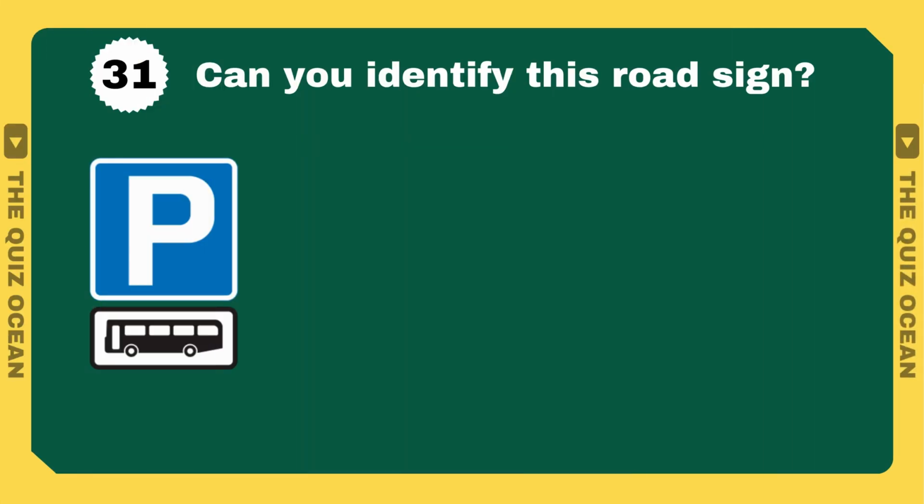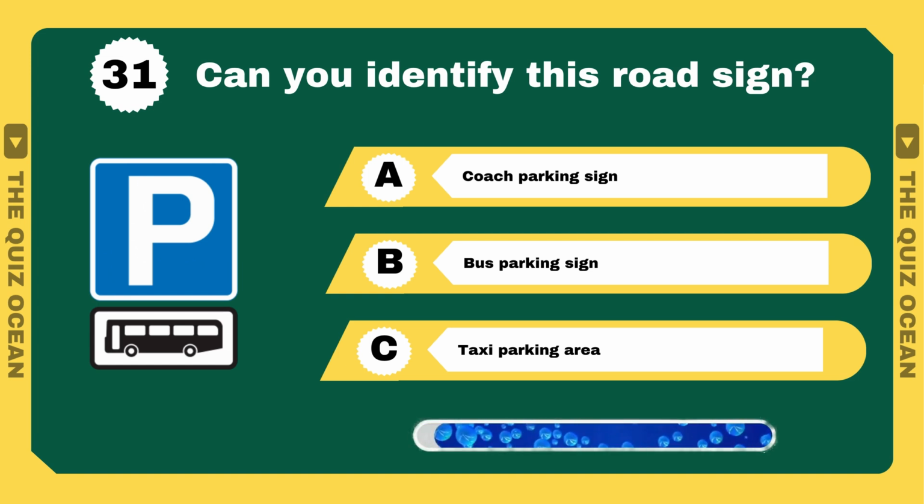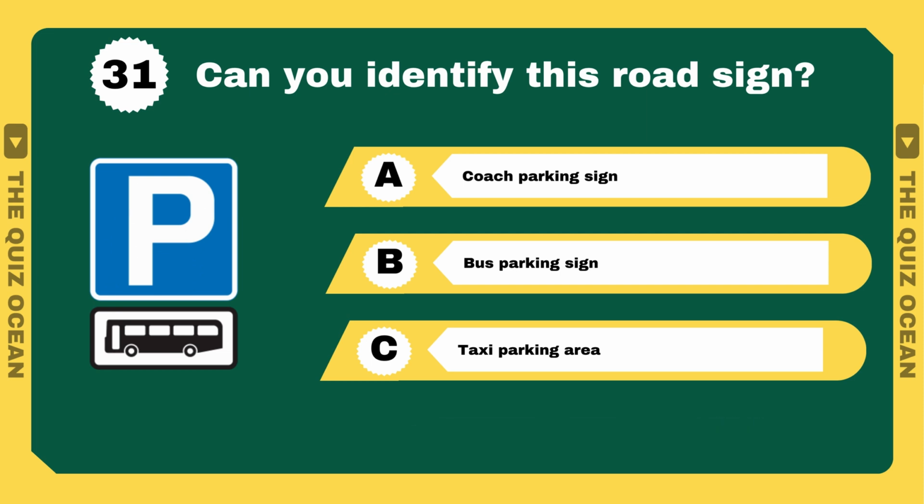Question 31. What type of parking is specified here? A. Coach parking sign. B. Bus parking sign. C. Taxi parking area. The answer is B. Bus parking sign.